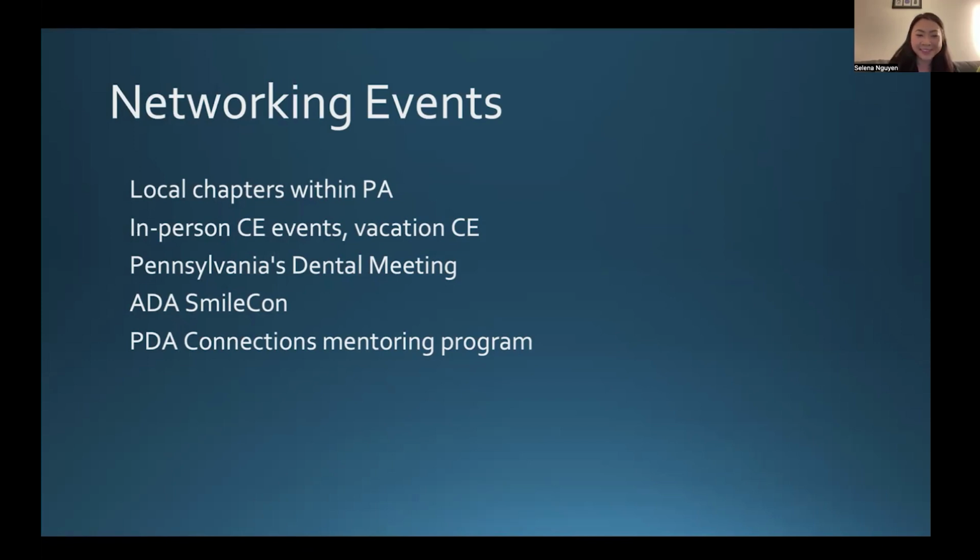My absolutely favorite one is the ADA SmileCon. So, in the 4 years that I've been out of school, I've been to the SmileCon every single year. That location also changes every year. So, my first year out, it was in Las Vegas, which was very fun. Then it was in Houston, Orlando, and this past, actually last month, it was in New Orleans.